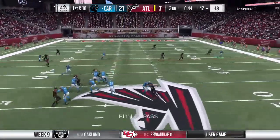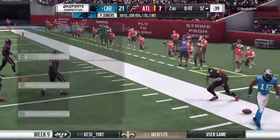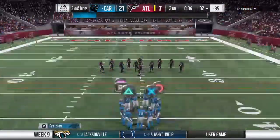They'll look to throw now on first down. Toward the sideline, and look at that catch. Dragging the toes, and that's going to be a first down. Well done. 10 yards on the pickup there, and it'll be second down.